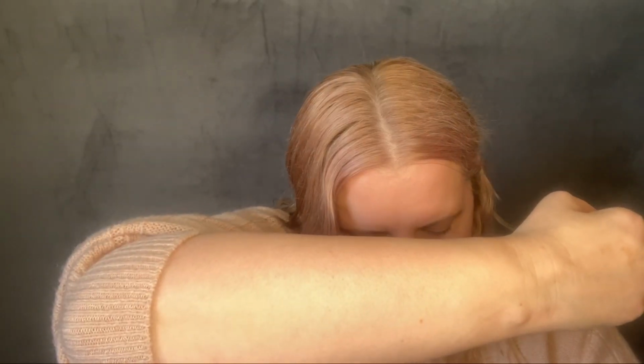Should we have some swatches? Let's do that. So here's the first one. Oh wow, that is really shiny. That's beautiful, isn't it?